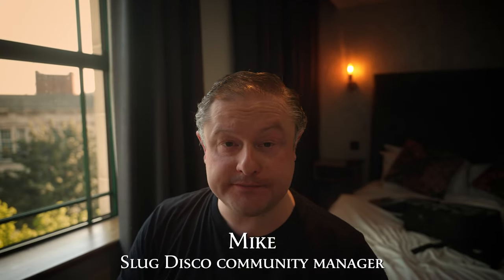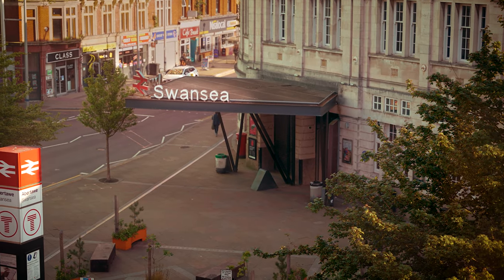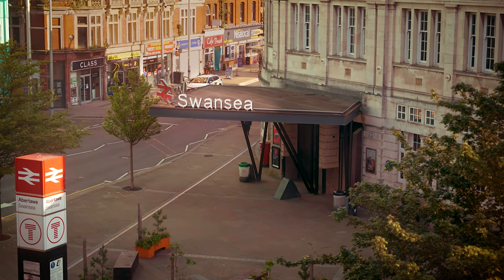Good morning, everyone. It is Saturday, the 13th of May, 2023, and I am in sunny Swansea, where we stayed last night, me, Liam and Matt. We just stayed here overnight. We are travelling a bit further on to Carmarthen, where we're going to AntCon.